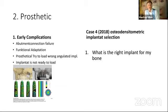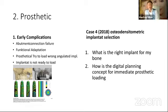So what is the right implant for my bone? It's not which company is selling the right implant for me and makes good conditions. It's the other way around. So what is the best implant for the patient, and not for me, not for Straumann, not for SIC, for Nobel, for whoever, for Megagen? What is the right implant for the patient? And how is a digital concept to put these immediate prosthetic loading on these implants?